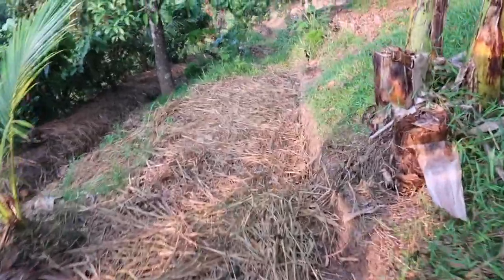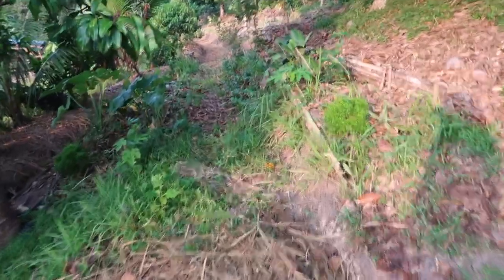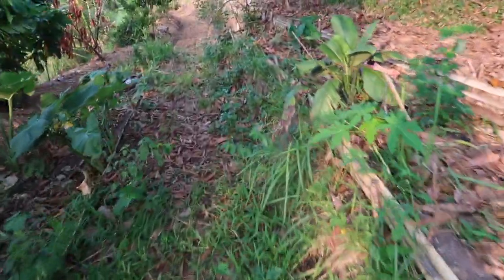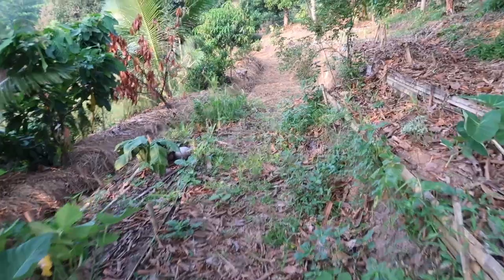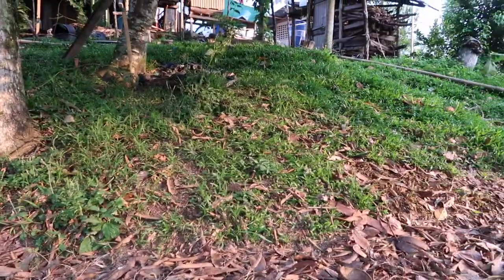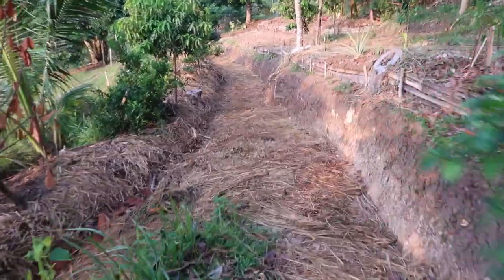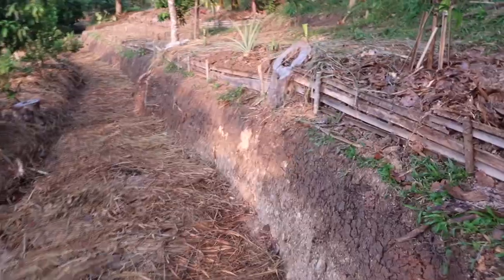So this one is a long path, so stick with me, don't get bored. I'll just show you how we've done our path here, because if you have a look, it's steep. With the path, it makes your job easier.